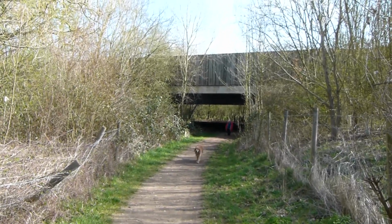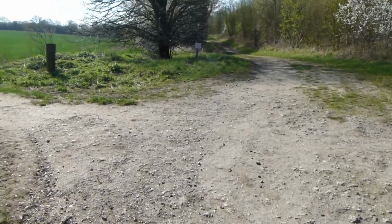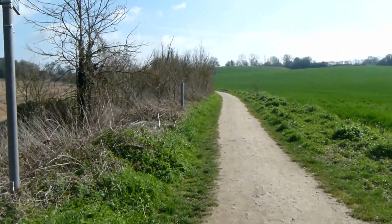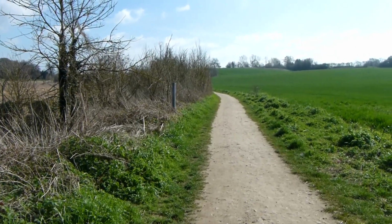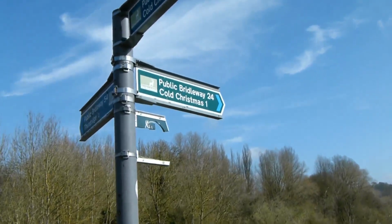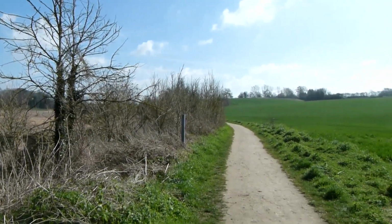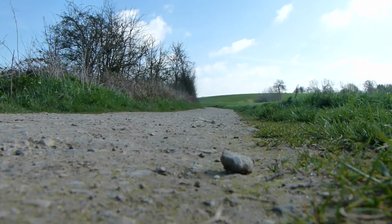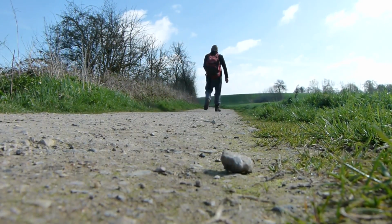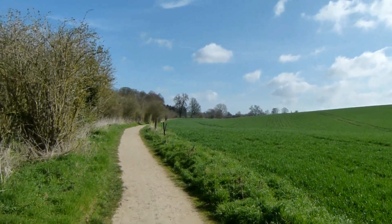Hertfordshire Way now goes beneath this main road. At this junction after the main road, Hertfordshire Way turns left along here, signposted to Cold Christmas. The Hertfordshire Way sign is broken. Great views along the path further on.